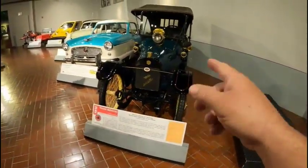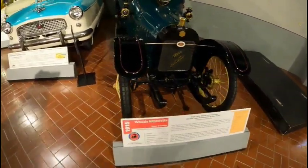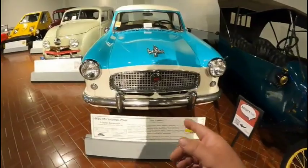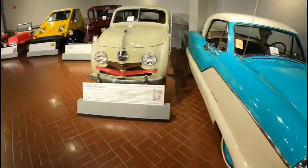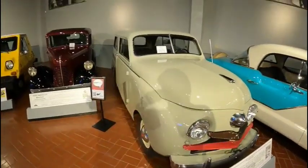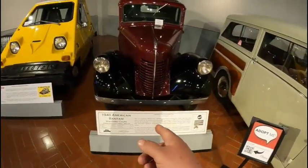Talk about mini cars. These are all actual street cars. Got a 1950 Woods Mobilette. '59 Metropolitan, with the massive hood ornament. '48 Crosley. Those are really cool. That's the wagon version. '40 American Bantam.